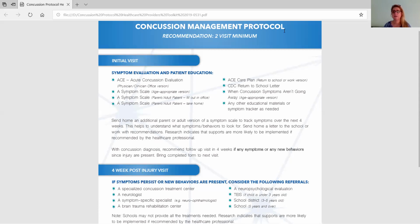We also, at that first visit, are asking healthcare providers to give some sort of patient education. We are recommending some that are in the toolkit. Again, we'll talk more about those in another video. But we know from the research that patients won't always come back within that first year. So we want to give them information so they know what to do if symptoms persist. And this whole management protocol is geared around filling the gaps that are seen in the literature in diagnosis, identification, treatment management, and referrals and patient education.